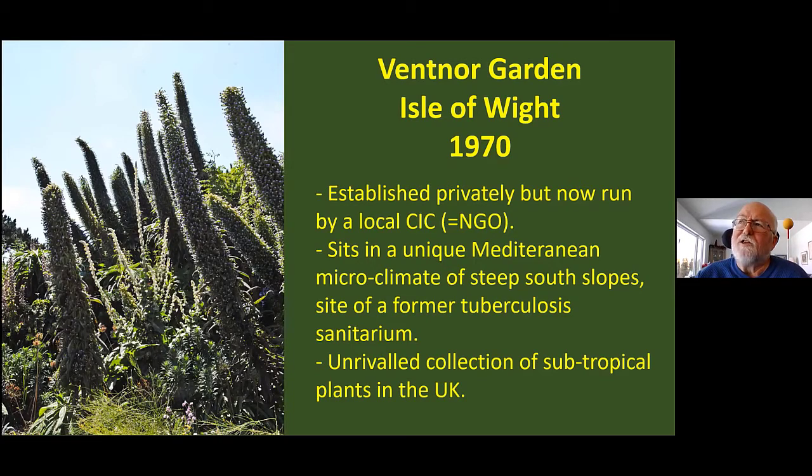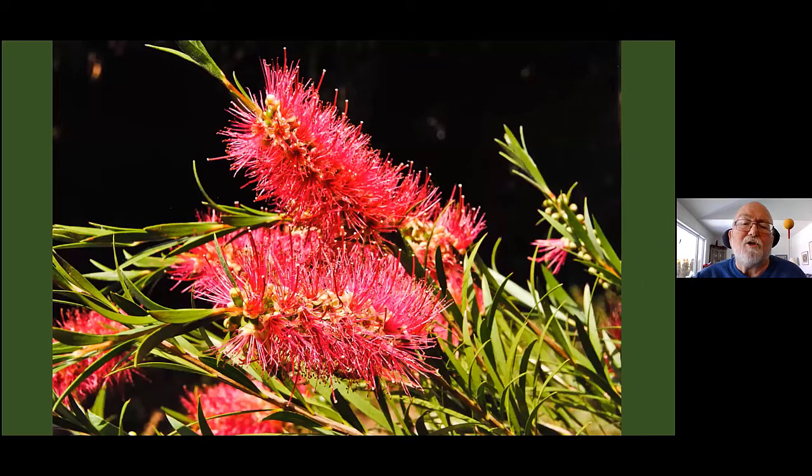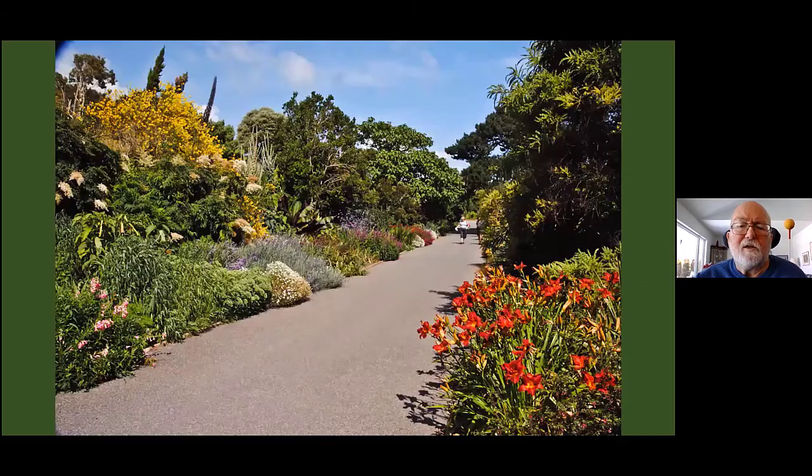But because that slope faces south and is on an angle, it has a microclimate of Mediterranean temperatures. It was first used as a tuberculosis sanitarium, actually, and today it has the unrivaled collection of subtropical plants in the UK that are growing outside. So it was established privately, but is now run by what we call an NGO. They call it a CIC, Community Interest Corporation. And it has plants like the bottlebrush plant from South Africa and a number of other interesting Mediterranean plants.